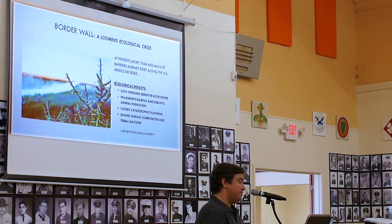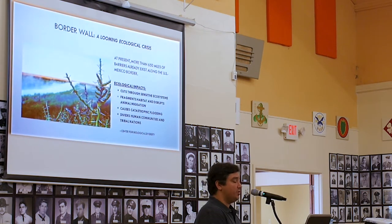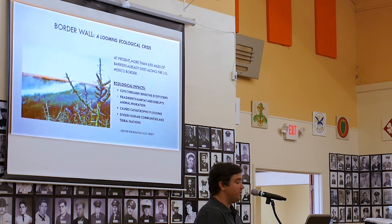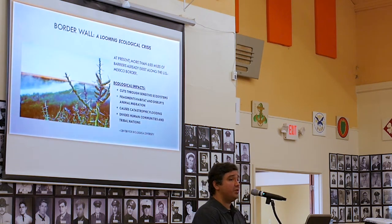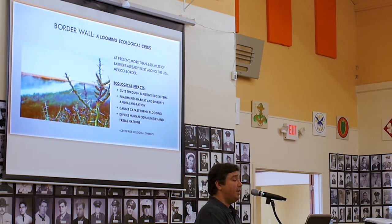A looming crisis. What will happen if a wall is erected along the stretch of the Rio Grande that borders the U.S. and Mexico? Sensitive ecosystems, riparian corridors gone, fragmented habitats, the facilitation and spread of invasive species, catastrophic flooding. Now you don't have that buffer zone of vegetation that will decrease the energy of flows and flooding events like we saw in 2010. And again, dividing human communities and tribal nations along its border.